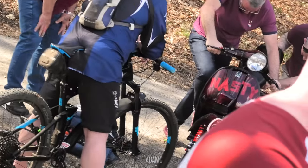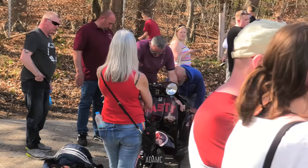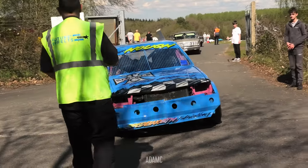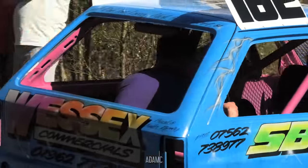He's trying to start his Nasty bike. The bike's still being nasty. Nasty by name, nasty by reputation. V10 MGB. Funny looking MGB. The banger racer on the road. There's three people inside. He's in the boot. Check out this V8 Merc.